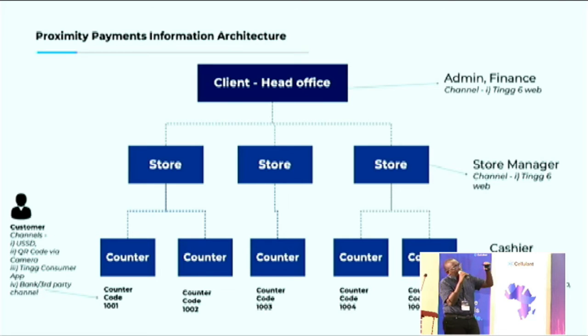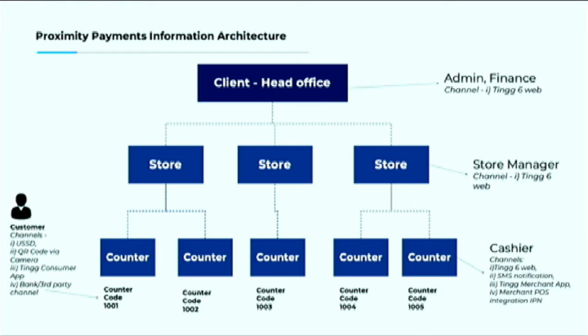Just one thing to note, at the head office level, there's the admin who can see everything that is happening below them. And then at the store level, we have a store manager who can see anything that is happening within the store. At the counter level, we have the cashier. The cashier can only see collections under their specific counter.